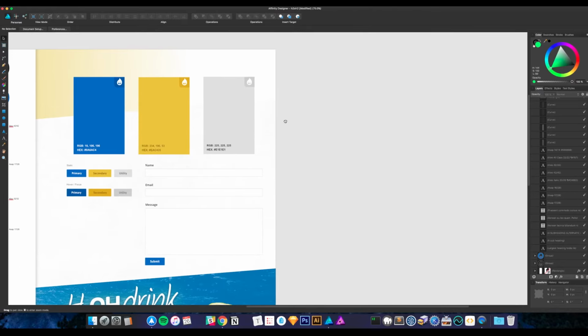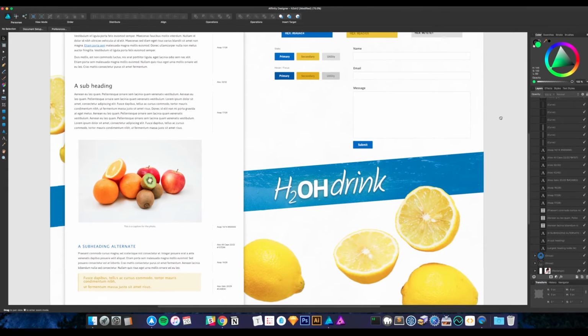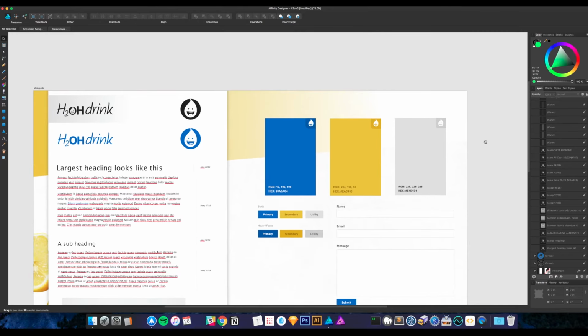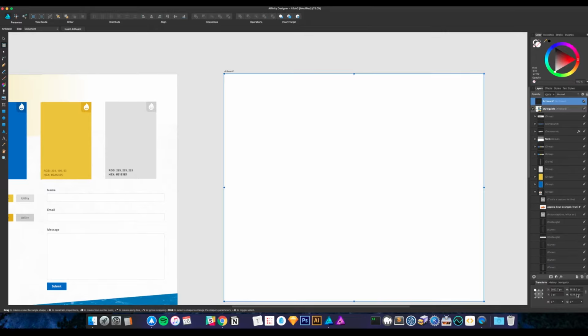So I'm using Affinity Designer here. You may be new to this program. It's new to the market, but man, I'm loving it. And if you haven't checked it out, I definitely recommend it. You can see down here in my dock, I also use Sketch and Photoshop too. So I use my fair share of programs. But Affinity Designer is quite like Photoshop and Illustrator and Sketch combined, I would say. So it's the best of all the worlds.